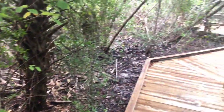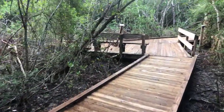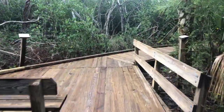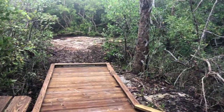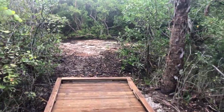Now here, back in the old days, you would make a left and you would have seen our observation tower. And there is nothing left of our observation tower. That's where the old observation tower used to be.